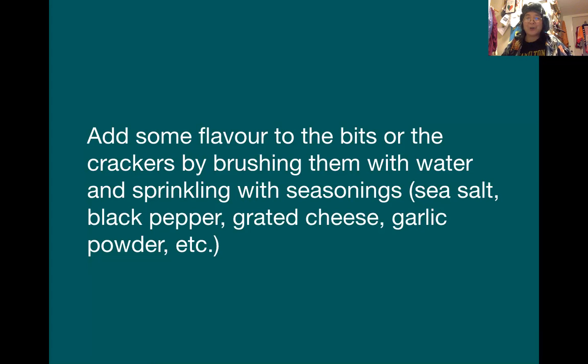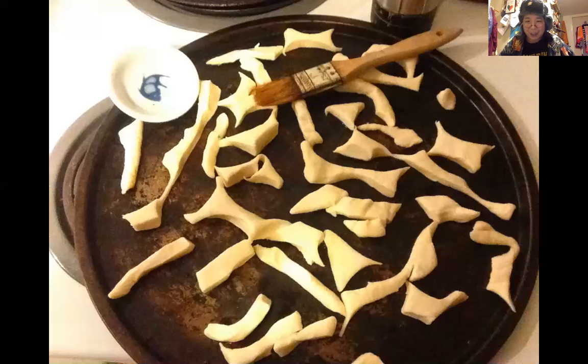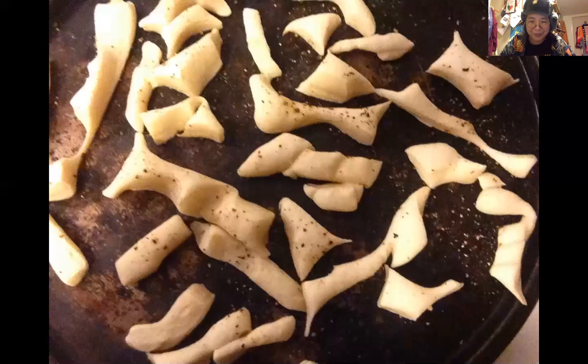You can add flavor to the leftover bits or the crackers themselves by brushing them with some water and sprinkling on some seasoning like sea salt or pepper or grated cheese, that kind of thing. Here, I'm just putting on a bit of water with this pastry brush and then sprinkling on some black pepper, just for flavoring like that. And it works really well.